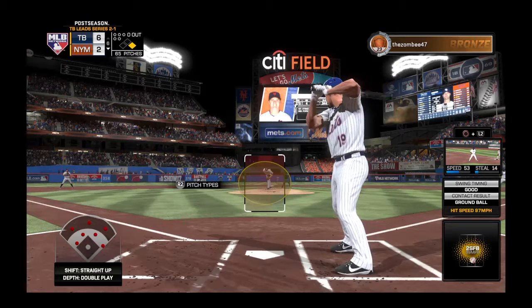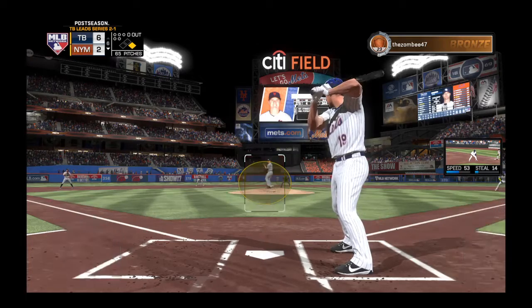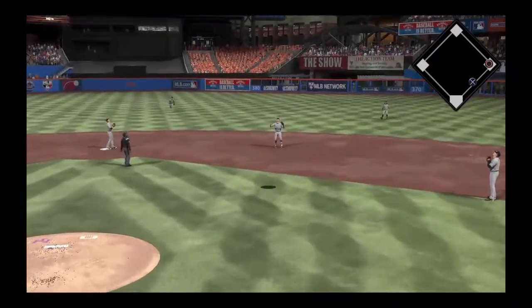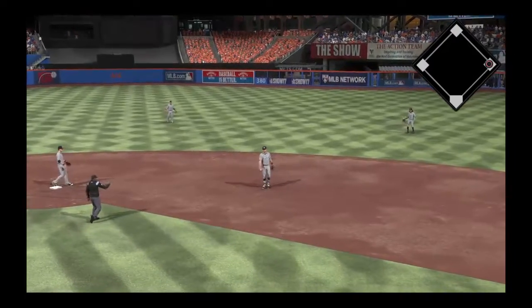Stepping in and ready for another shot, Jay Bruce. No hits in 2 trips to the plate for him in the ball game. First offering on its way. High pop up. Miller is there for it. He's got it, 1 away.